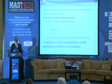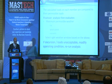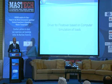For example, you calculate for all the weathers and find out let's say the line tension is 80 tons, and then you're using a 2.5-inch steel wire. So you know, okay, to 80 tons means I can go up to about 105 tons or something. So that means you can actually increase the weather. So this is the way we find out the limiting weather in which to do the work.